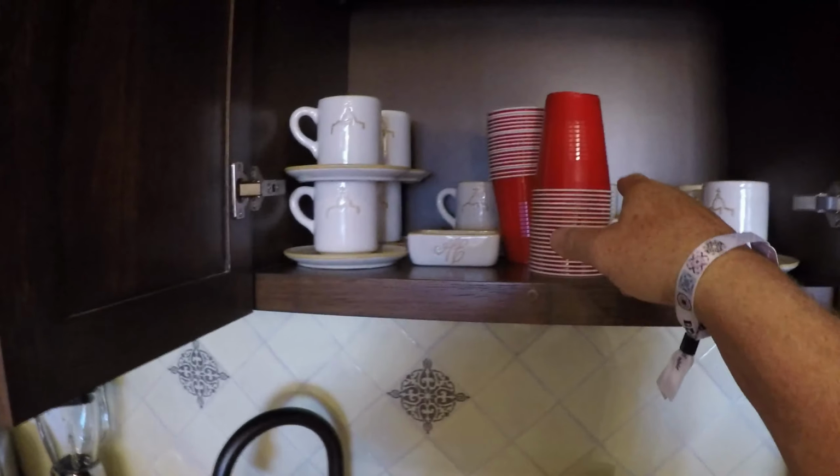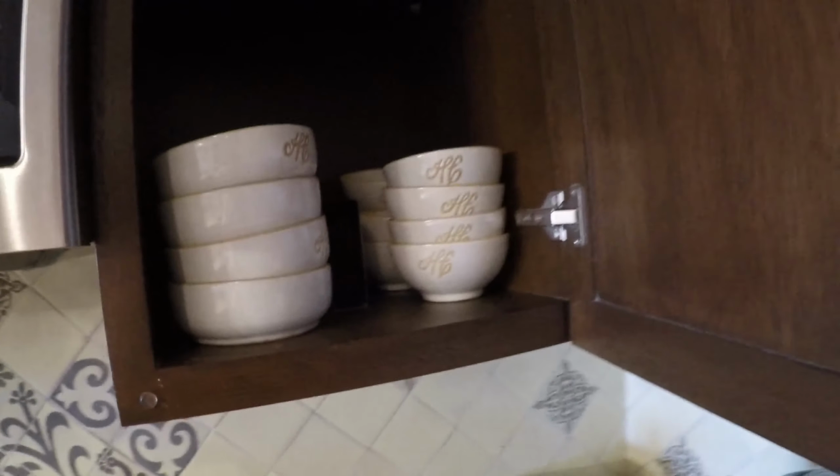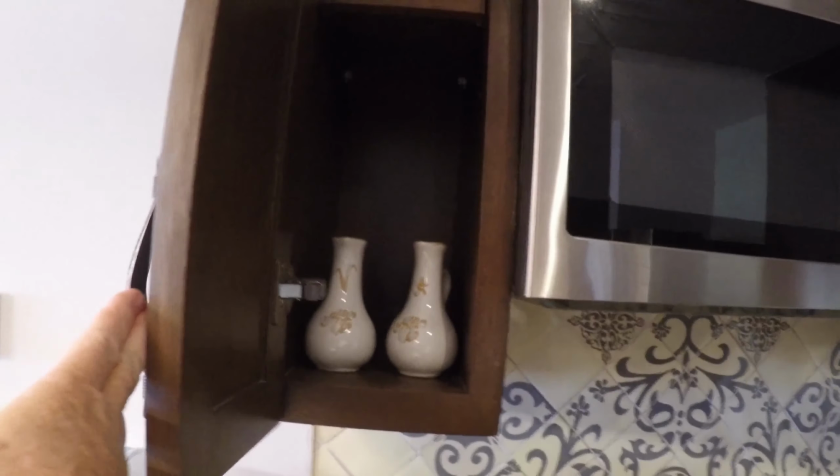Those are our red Solos. We like red Solos, but these are the things that come with the room. Bowls and plates, cups, good microwave. I don't think any of this has even been used. These just opened in August of 2019, so this is really new.